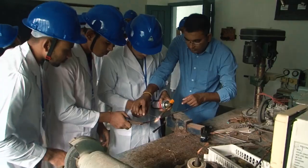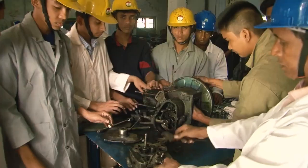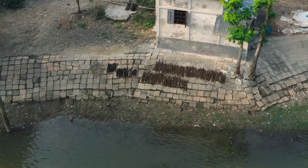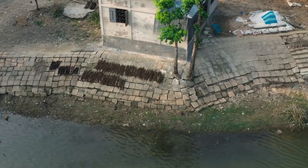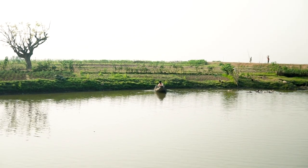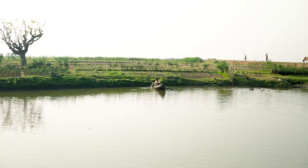But in 2020, things changed. IFAD and the local government spent around $100,000 to help the villagers here build a solid defense wall. Since then, instead of moving away, younger people in the village actually want to stay.